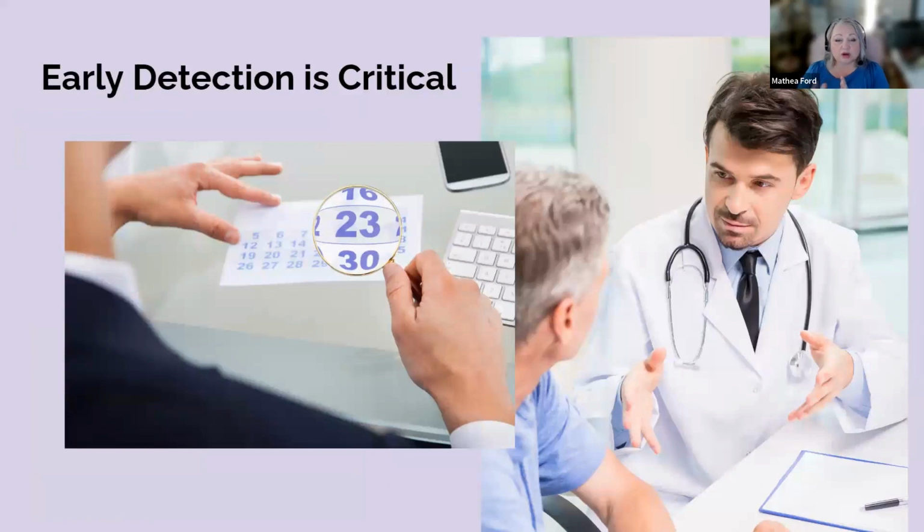So let's talk about early detection, because that is not just beneficial, it's transformative. The kidneys, while resilient, can only endure so much damage before their function is irreversibly compromised. The earlier CKD is identified, the broader the range of interventions available to manage and potentially reverse the course of the disease.